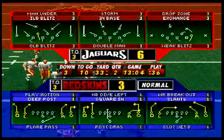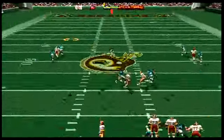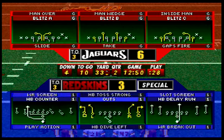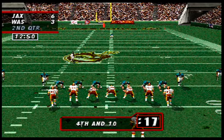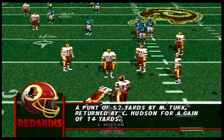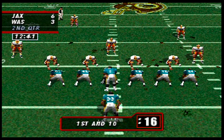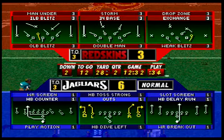Robinson with the tackle. Incomplete. That brings up fourth and 10 on their own 33. It's first and 10 on their own 29. Two-yard loss on the play. That brings up second and long from the 28.